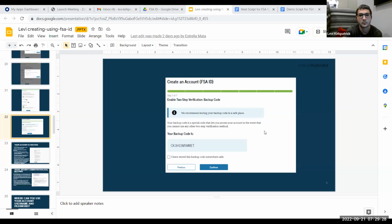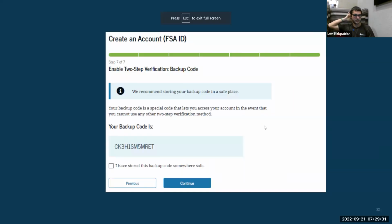So hopefully you have been able to follow along with me and create your account. So I'm going to pull my screen back up here and share with you what some of these final steps look like. If you did get as far as I got and beyond, you should see the step 7 here at the top, which is going to give you that backup code that we discussed earlier. You're going to want to write that backup code down and store it in a safe place.